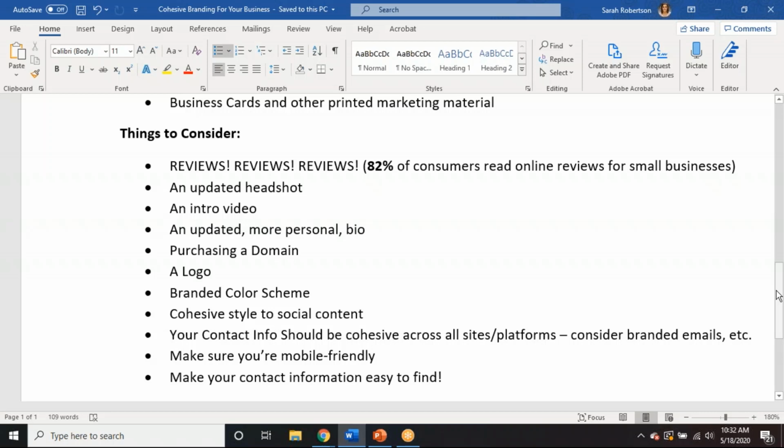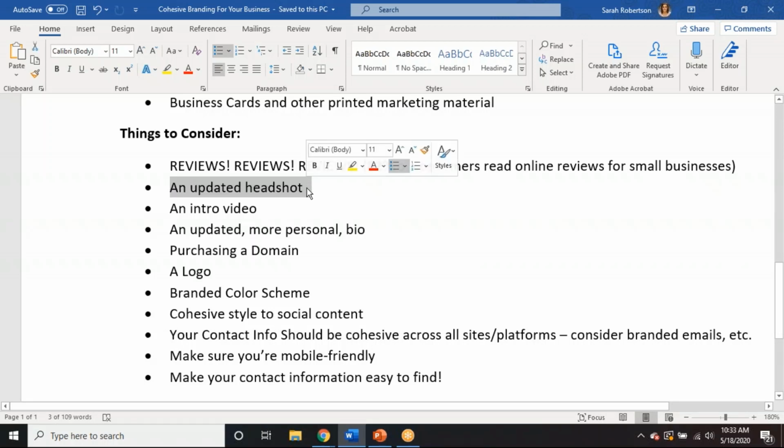I also want to bring up making sure that you have an updated headshot. I know this is usually not everyone's favorite topic, but if your headshot is more than a few years old, and by a few, I don't mean 10, I mean like 3, then you should consider spending a little bit of money to update it. It builds trust when people see a current and updated headshot. It makes them feel like they get to know you a little bit. Especially if you're doing videos, if you have a headshot from 20 years ago and then you're doing a video now, it's going to look a little different. So I would consider updating a headshot.